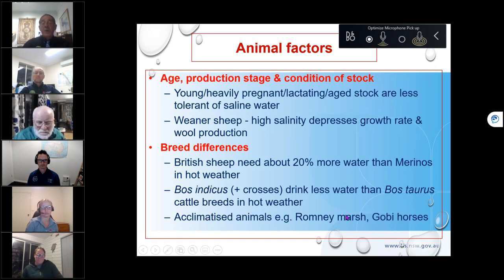I've mentioned the Gobi horses, but the Romney Marsh in Kent in England is a level marshland where the sea is held back by a sea wall, and the Romney Marsh sheep breed there has specifically developed or evolved over years to cope with the higher level of salinity.